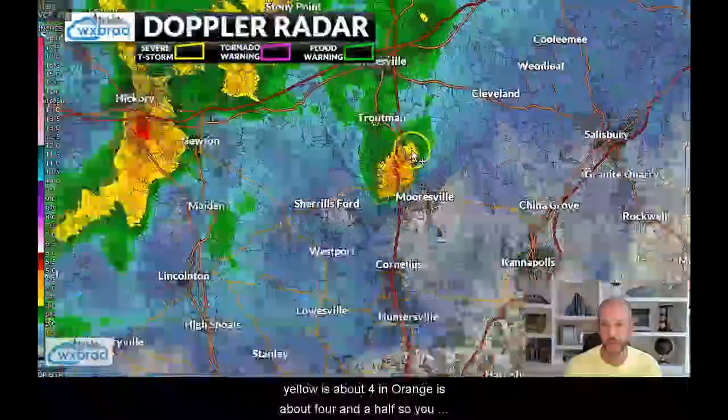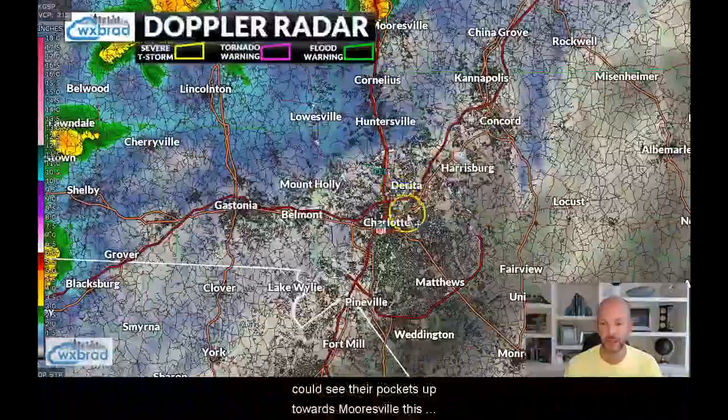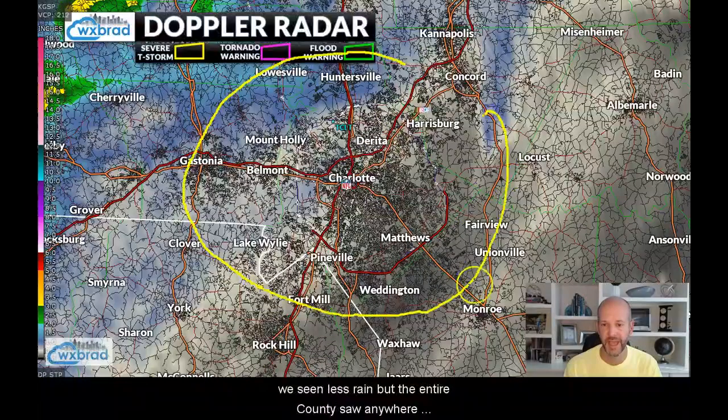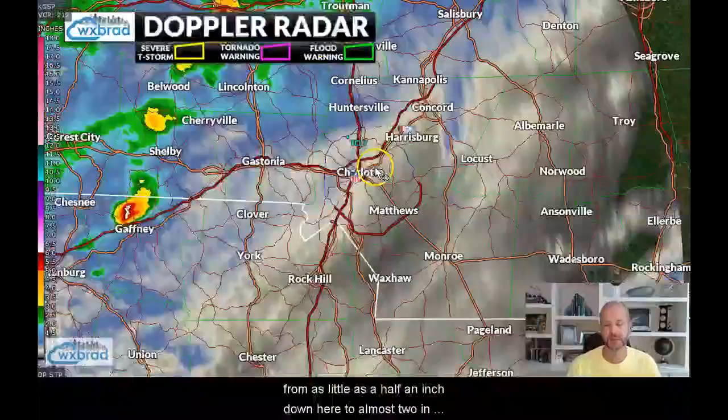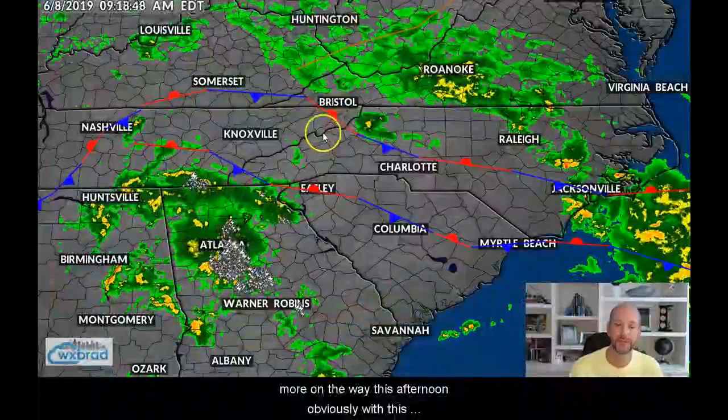So you could see there were pockets up towards Mooresville this morning. There was heavy rain. Now in Charlotte, yes, we've seen less rain, but the entire county saw anywhere from as little as a half an inch down here to almost 2 inches up here. So everybody got a good soaking of rain, and there's more on the way this afternoon, obviously, with this stuff moving in from the south and west.